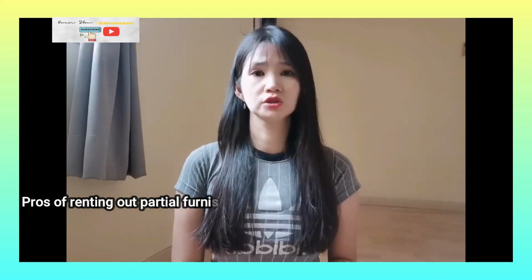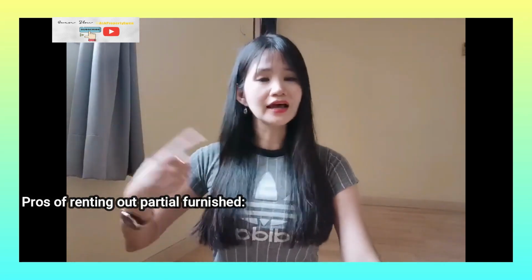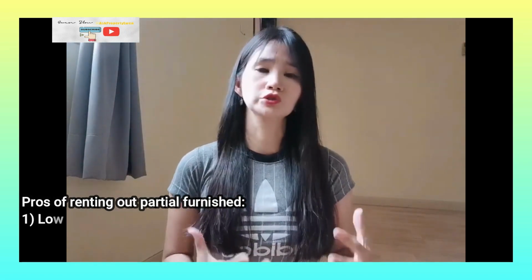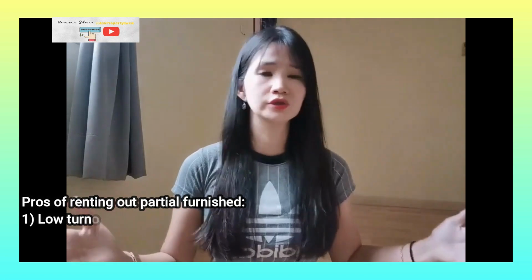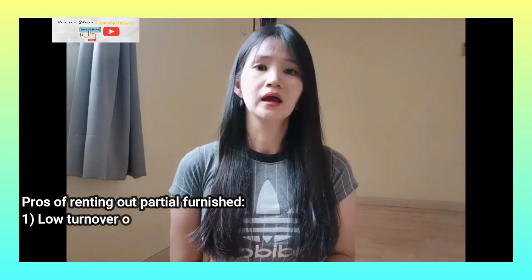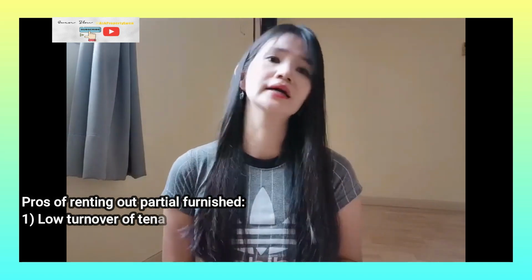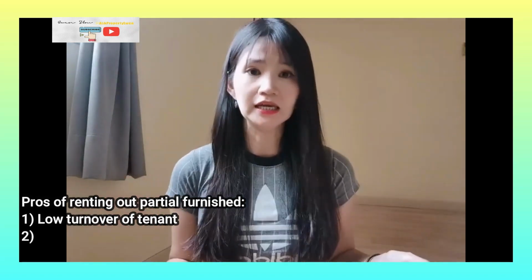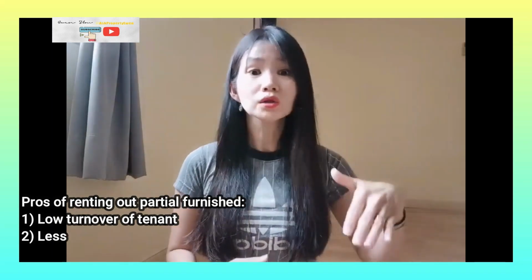Versus my fully furnished condo, usually the most is 1 year. After that, the tenant would have moved out. So after that, I realized that when I have a partial furnished condo, I tend to attract tenants who plan to stay there for years, like more than 2 years, 3 years. Do we call it long term? Yes, long term, more than a year. But if I fully furnish my unit, I tend to attract tenants who at most will only stay there for 1 year, some even 6 months only. Okay, so which one do you prefer? Do you prefer high turnover of tenants or low turnover?